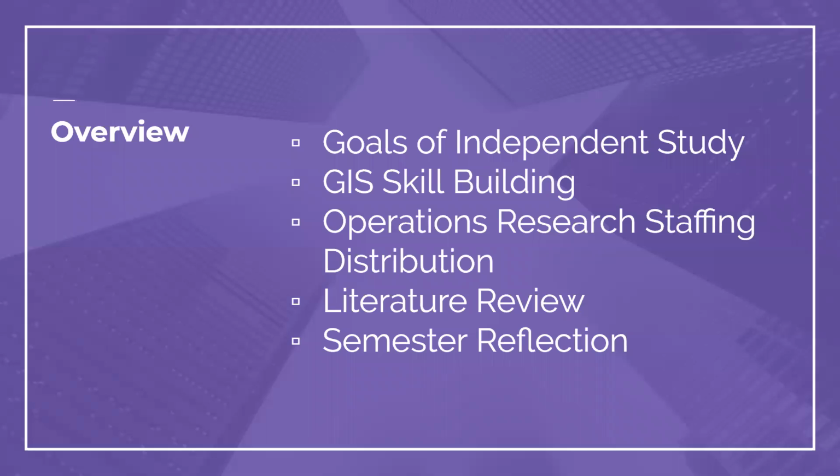So a quick overview of everything that we'll be talking about in the presentation. First off, I'll talk about the goals of the independent study, the general overview. And then we'll look at the three major components: the GIS skill building, the operations research staffing distribution component, and then finally the literature review. And then with that, culminating with our semester-wide reflection.